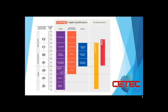As an example, you can get a certificate for school or student English, or you can get a certificate in business English if you want to use the language for the job. There's also the option to get academic English for the university. At CETEC, we have 3 types of Cambridge English qualifications, as you already saw before. We have available the A2 Key, B1 Preliminary, and B2 First.